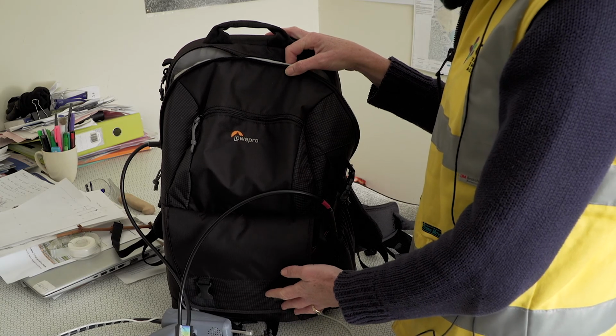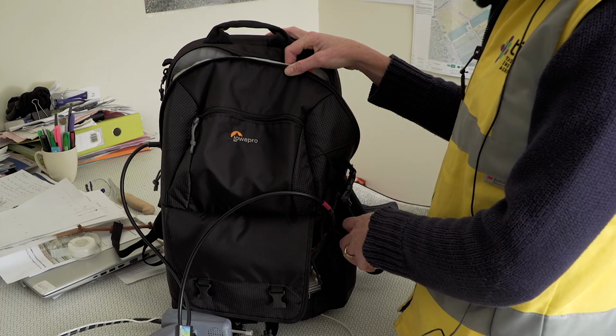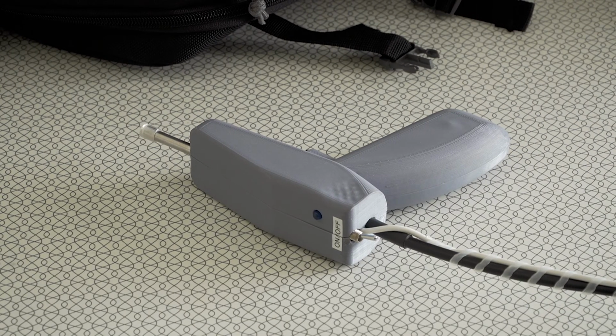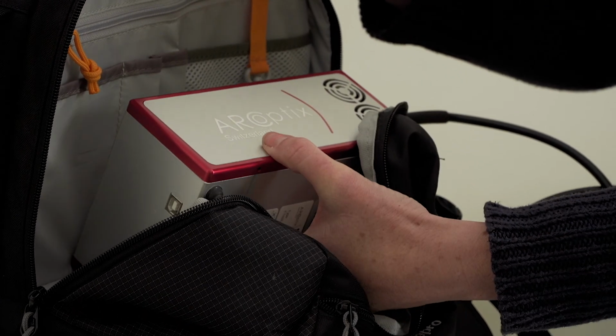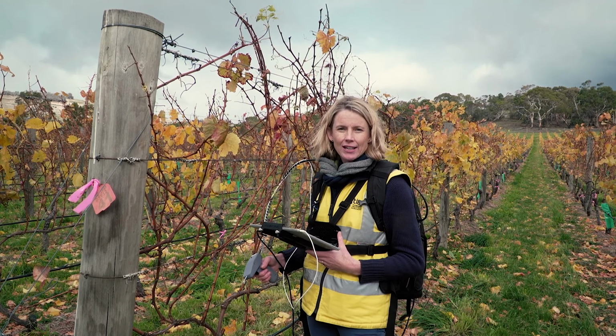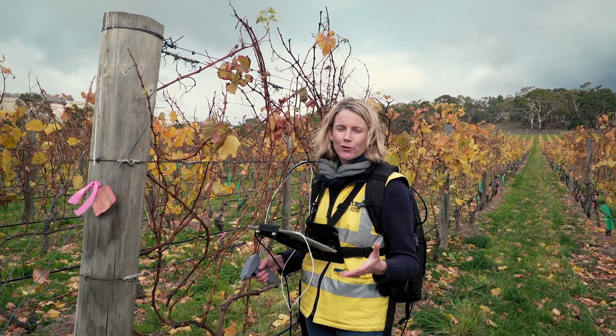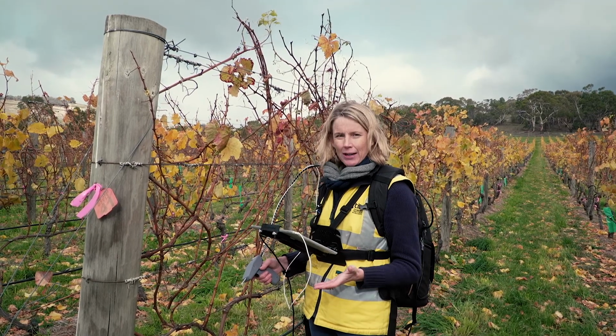We have a battery inside the backpack which is powering our light source, our lamp, which is running through the probe, and that's feeding information back to our NIR instrument, which is inside the backpack. The idea is we head into the vineyard to scan a representative number of buds, which will inform our pruning decisions when we're ready to prune.